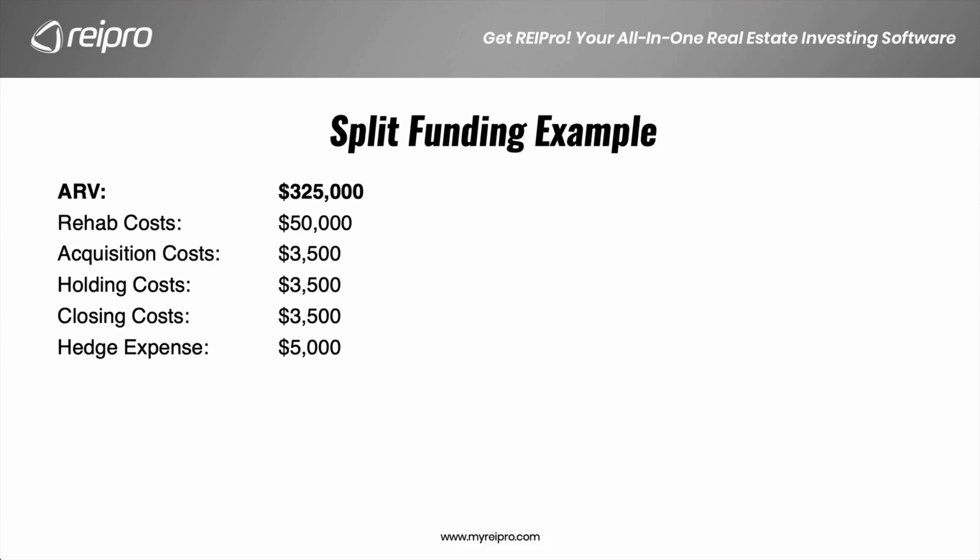Hedge expense is a buffer of my estimated repair cost, which I calculate at 10%. This will give me some extra cash for those hidden problems you may incur while rehabbing the home. Agent commission is only paid when you sell the home because all real estate commissions are paid by the seller. Now, if you're not going to use an agent to sell the home, you can remove these costs, which will save you even more money.